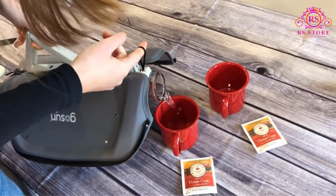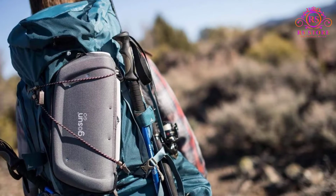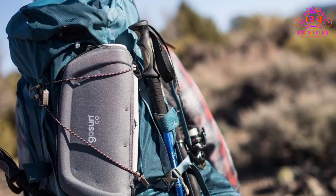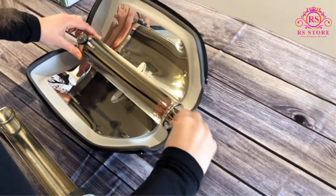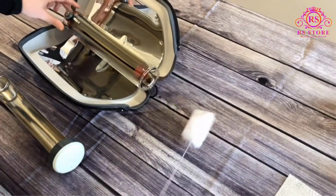Pros: ultra portable and lightweight design, weighs only 2 pounds. Enough capacity to prepare a full meal for one, 400 milliliters capacity. The efficient cooking time of 20 to 30 minutes. Flexibility in stand positioning, vertical or horizontal.